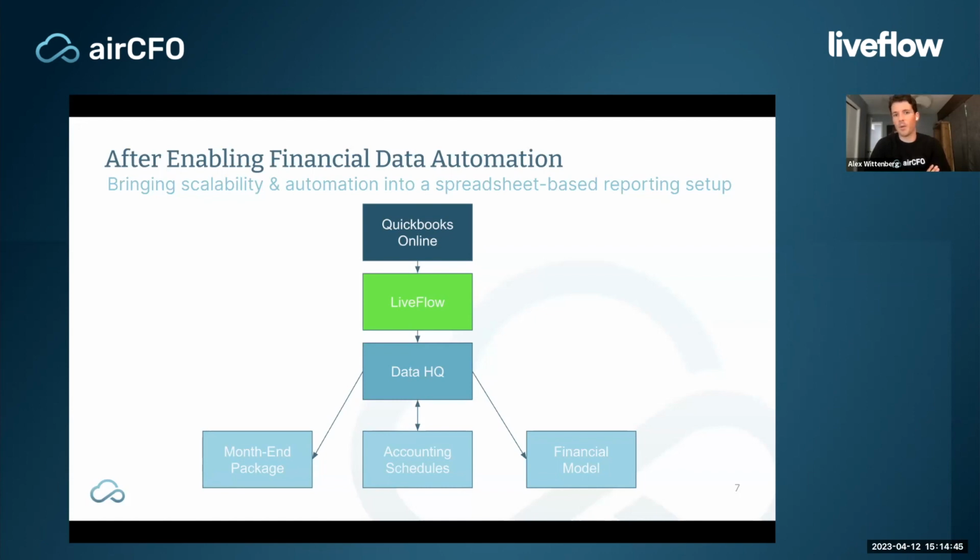So we link up all of our LiveFlow reports inside of the data HQ and create that live connection between that spreadsheet and QuickBooks Online. And then we are able to use import ranges and some other techniques to push the data automatically from our data HQ into the various end state deliverables that we operate on to help our clients get better financial visibility, make better strategic decisions, and increase their startup chances of financial success.